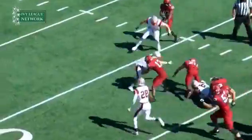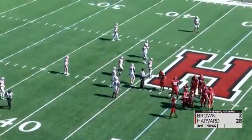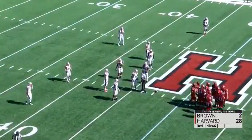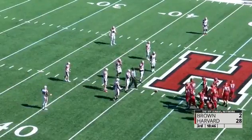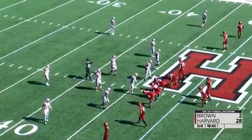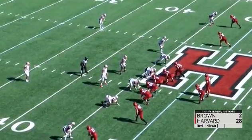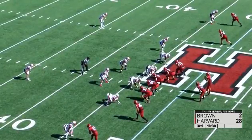Keep an eye on 71. Right there, you see that late shove after the play. That's what was called, and Harvard forced to move back, all the way to the 47-yard line. They need to get to the 29 for a first down. It's second and 18 for the Crimson here.